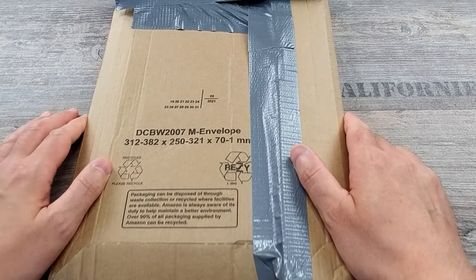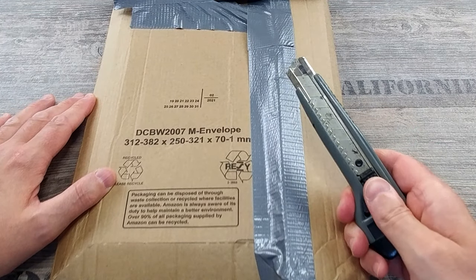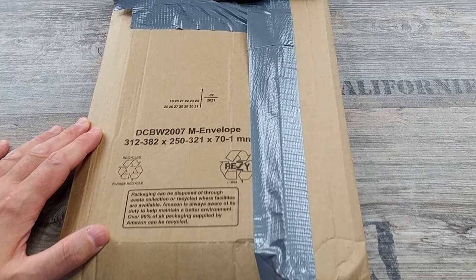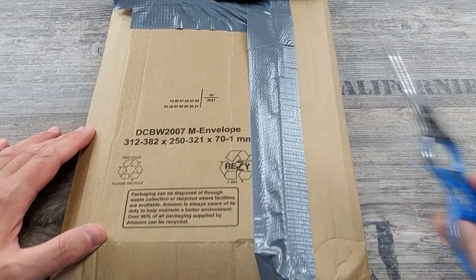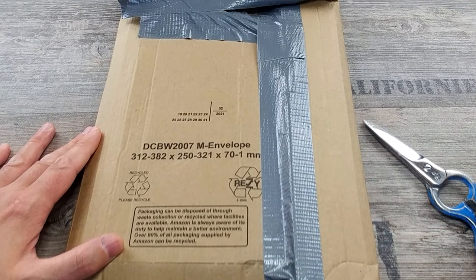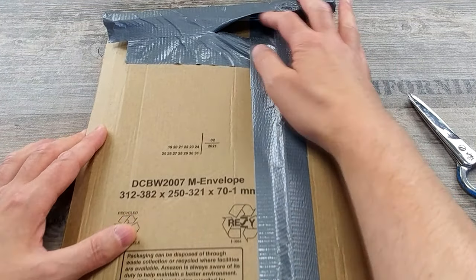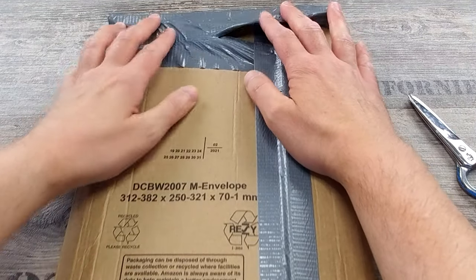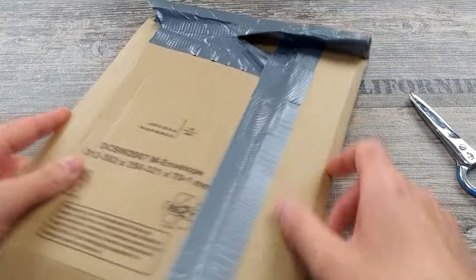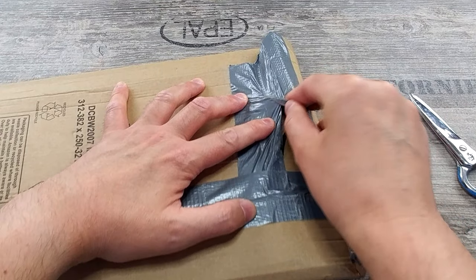I have here my opening equipment, my unboxing knife or my carpet knife. Okay, forget it. And my scissor. And I think to open up this package, I use a scissor. But yeah, the tape comes off because of the heat. So I think I use the fingers to open it. Let me try.